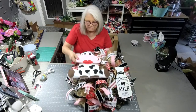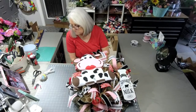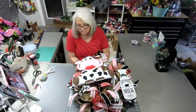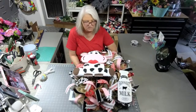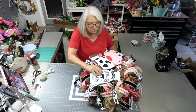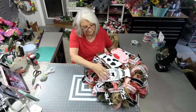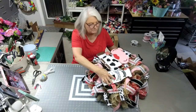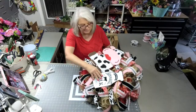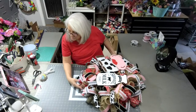Okay. So I'm just going to lift up because I'm going to pull down on her just a little bit. So there's the cow. And I'm going to put the milk jug right down here by her. And I'm actually going to overlap one of her little hoofs. And then we're going to put two bows up here, two big loopy bows.